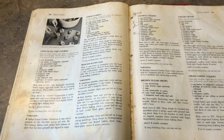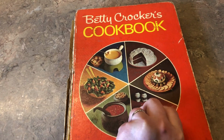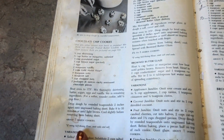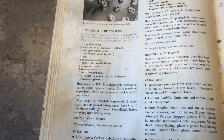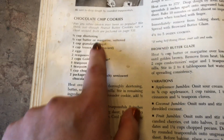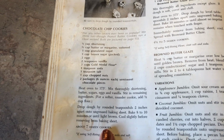The chocolate chip recipe that I'm going to be making today is from the 1969 version of the Betty Crocker cookbook. This cookbook belonged to my grandmother, and my mother had a copy of this cookbook as well. So I'm very familiar with this recipe because I made it a lot growing up. And still to this day, this is the recipe that I make when I make chocolate chip cookies. This recipe says that it makes about 7 dozen, and I don't think I've ever gotten 7 dozen out of this recipe, but I will go ahead and prepare it and see how many cookies that I get.